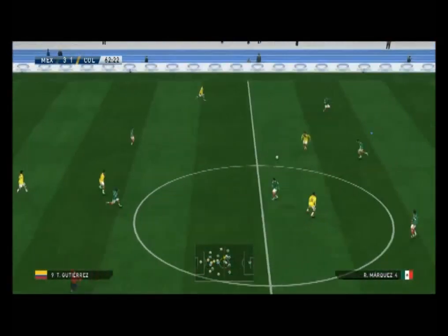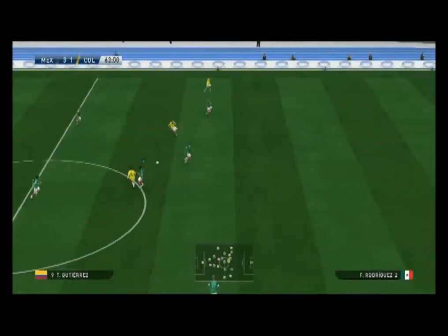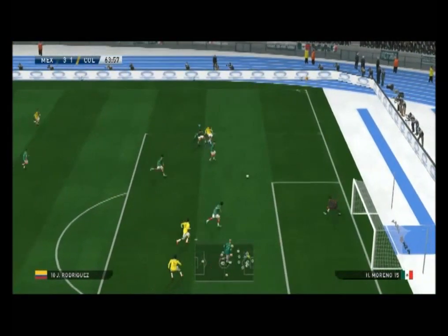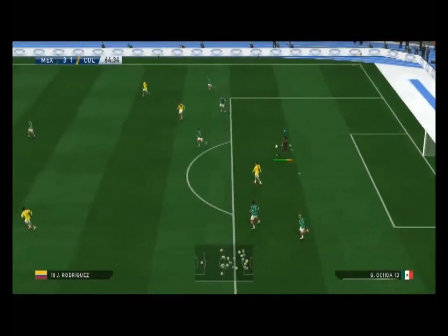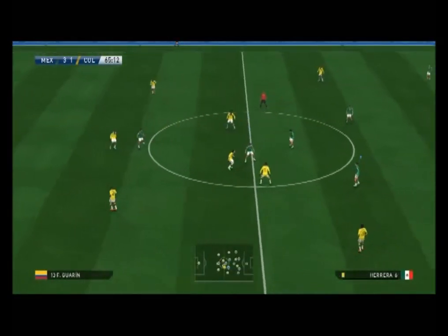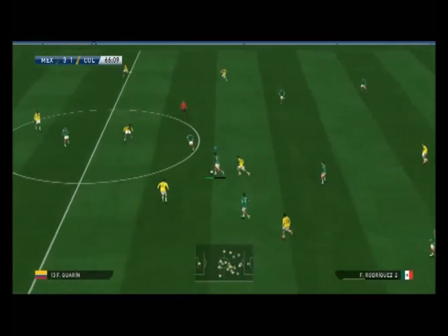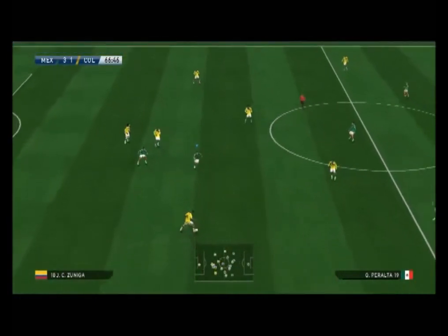Guarín. Forward it goes. Sanchez, here's James Rodriguez, through into space it goes, the flag stays down, and the keeper has claimed it. Cuadrado, James Rodriguez, an important interception, things were starting to look dangerous.